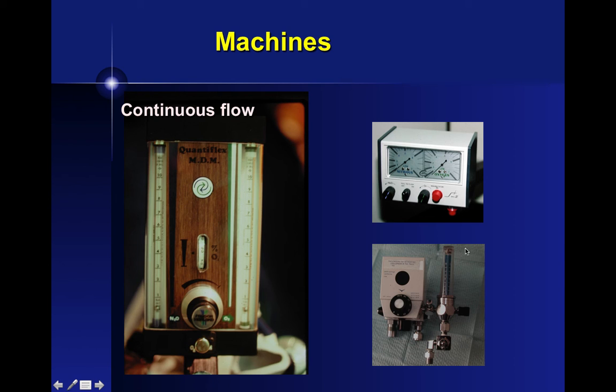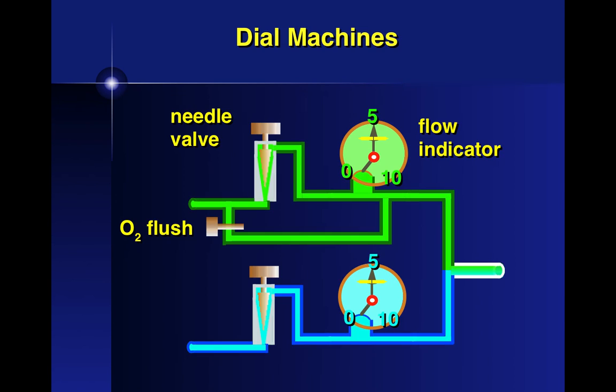You want uniformity. We did have some machines that came with dials. They didn't tend to be accurate over the long range, but they were kind of slick-looking machines. How do the dial machines work? Well, you have the same needle valve.